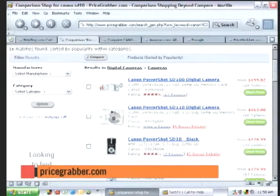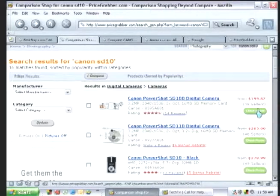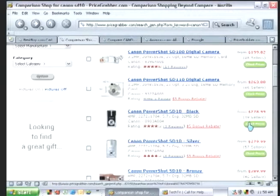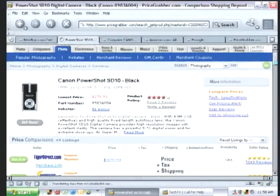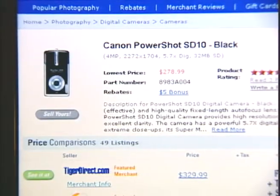To do shopping research, they make it really easy by doing side-by-side comparisons through a lot of these sites, which I absolutely love when I'm looking for a camera. I'll show you a side-by-side comparison in a sec. You can see on the right-hand side that we've got 49 different sellers selling this camera. So I'm going to check prices here for this camera, and you can see that the lowest price here was $279.